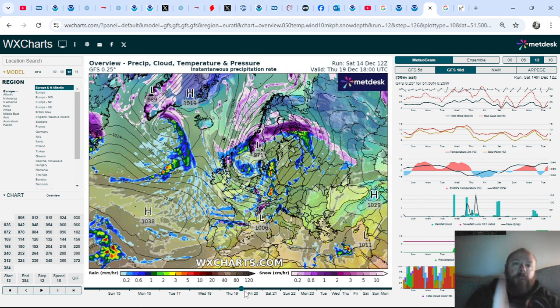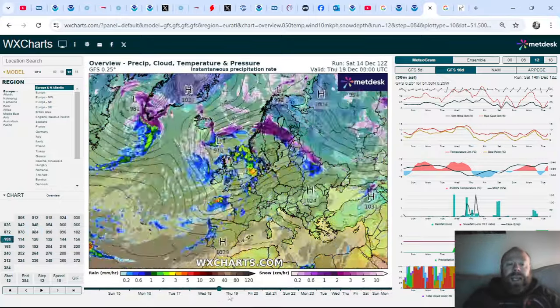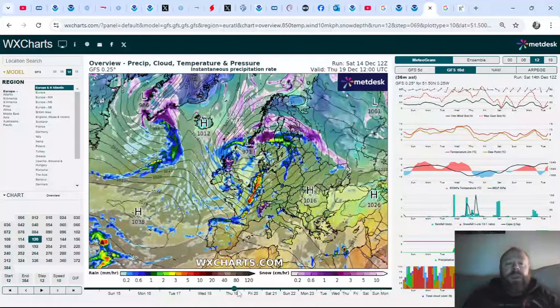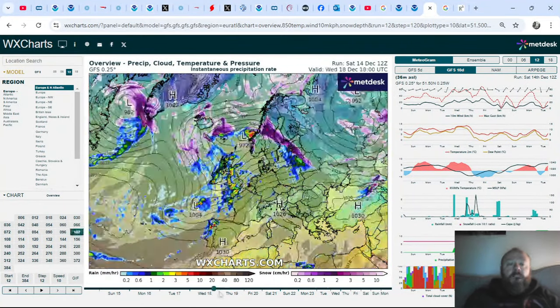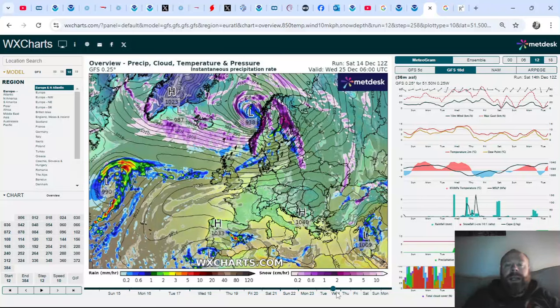Therefore, there is an opportunity for either a very mild Christmas and then a cold Boxing Day into the following day, or you can have cold followed by warm, etc. The point is that the atmosphere is very westerly as we progress through the next week to 10 days, even a fortnight. You can see here as I play through this loop, this fluid west to east component to the atmosphere. But there are areas of low pressure that are going to allow mild coming north and cold coming south.